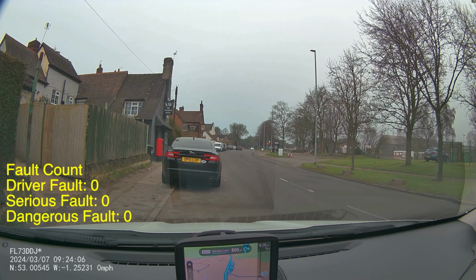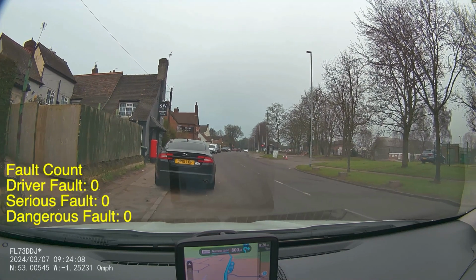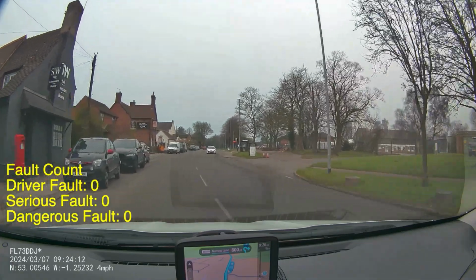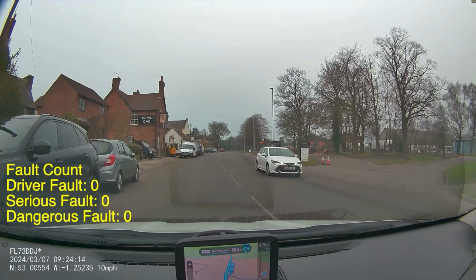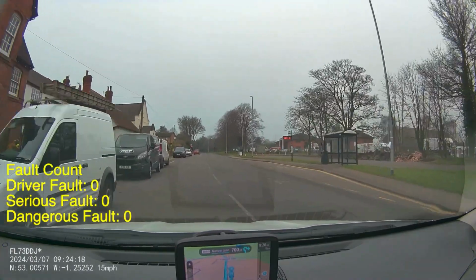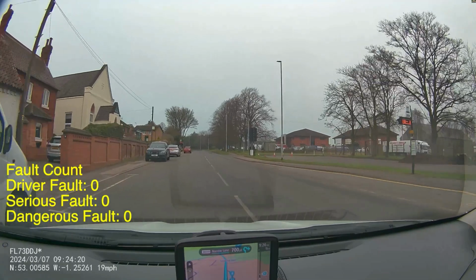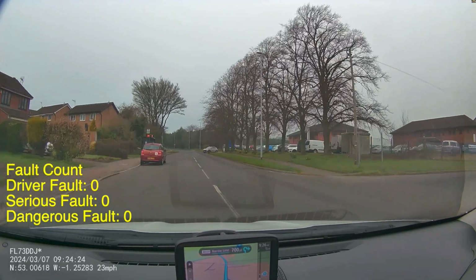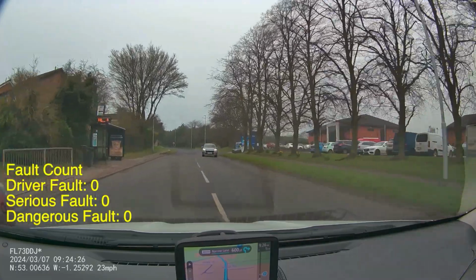As we move away, the pupil picks a brilliant gap to pull out and checks her blind spot. The blind spot's really essential when you're moving away every time, and the examiners want to see you doing that very clearly. So leaning forward, looking over your shoulder to make sure that blind area is clear. All they want to see is that when you move away, you've made effective checks and that you know you're safe, and that blind spot being an absolute key one.